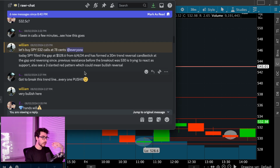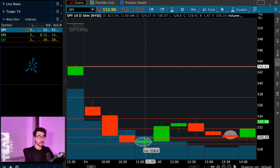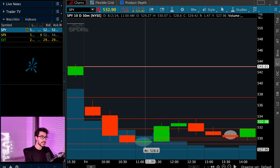I literally explained all of this, man. 3 slanted red pattern, which could mean bullish reversal. But it was already having a bullish reversal because it already reversed at the gap. It already had a breakout. So if it drops back down, it's probably going to turn that previous resistance at 530, where the bears got trapped, for a massive breakout to 534. It's like they're going to react to support, man.